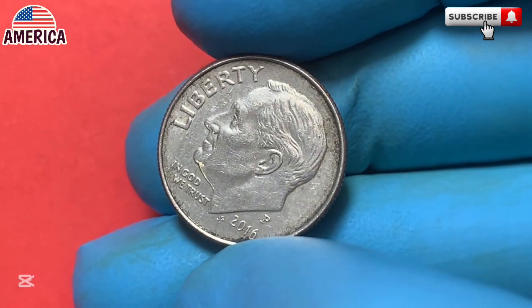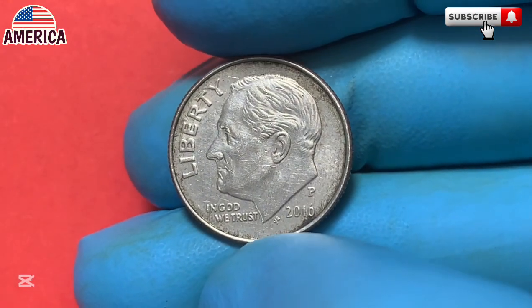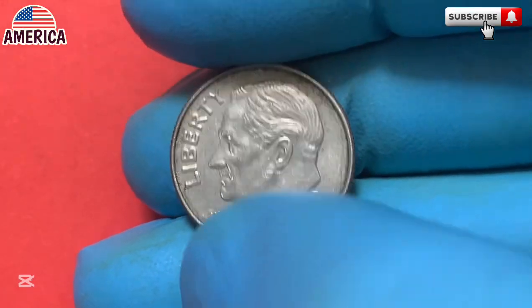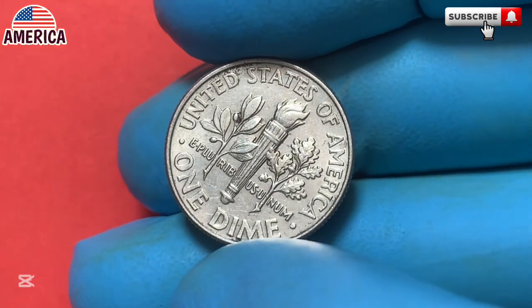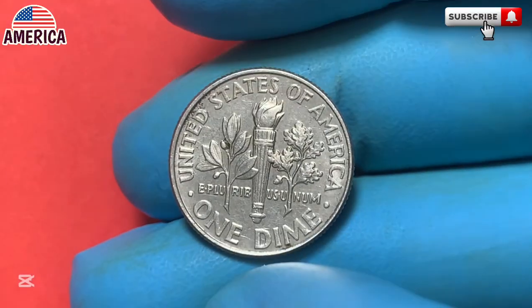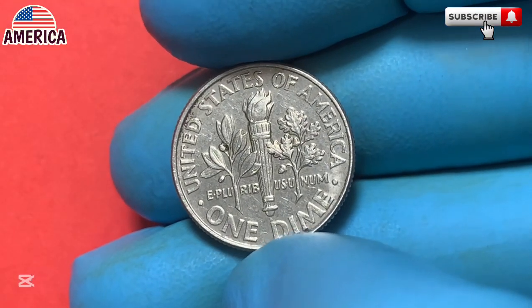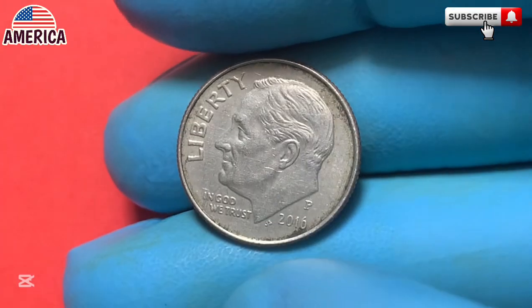If you're lucky enough to come across a 2016 D Roosevelt dime with a minting error, you might have a rare find on your hands. So, let's get to the big question: how much is this 2016 Roosevelt dime actually worth? Well, if you've got an uncirculated 2016 dime that's in perfect condition, you could be looking at a coin that's worth far more than just 10 cents.